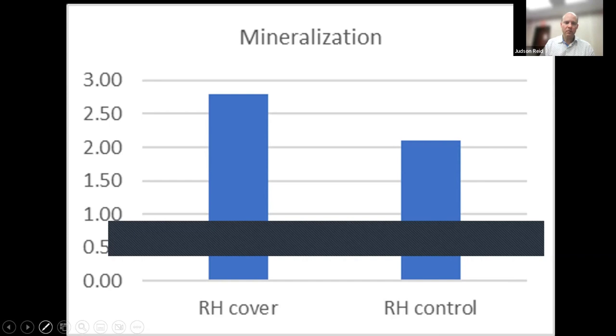Why does this matter? In this, we can see the mineralization, and this is actually a rate of mineralization, where we have a cover crop compared to no cover crop. We have about a 25% increase in the rate of nitrogen that's being mineralized into a nitrate form, so a plant available form where we have cover crops.